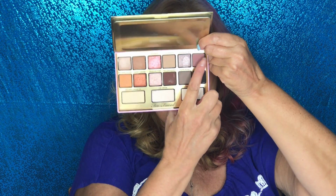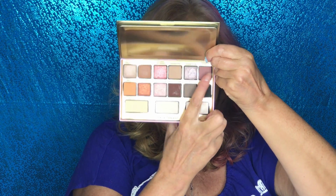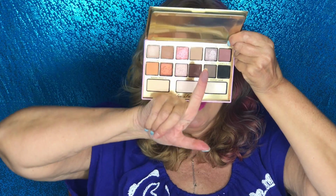Raspberry Cocoa is your true milk chocolate color. It is that milk chocolate. It has just a little kind of plummy undertone, just like real milk chocolate does. Makeup and Chill again is a darker, more of a true brown color by comparison.